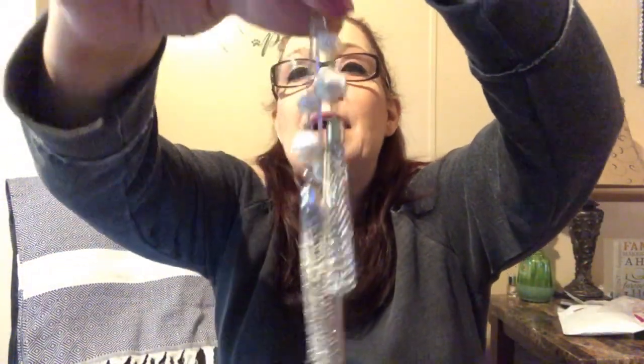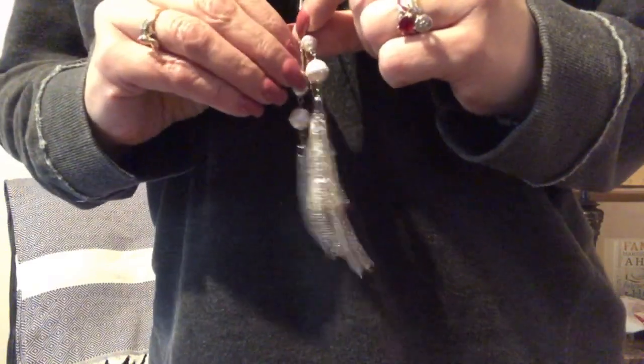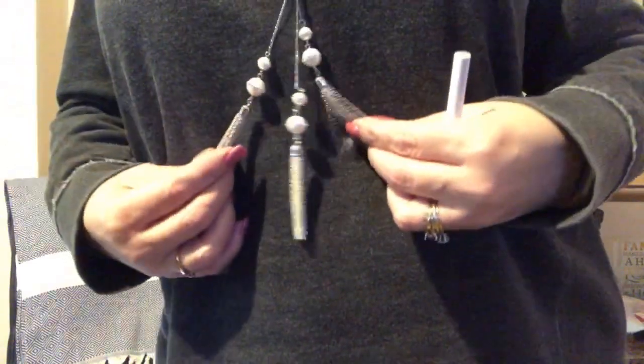Try and separate them a little bit. That is the necklace. So I'm gonna slip this on and see what we have here. There we go. It is longer than that, but let me see if I can stand up and show you. There is the necklace, and it has 3 separate tassels. Isn't that something? This is very, very heavy. Very heavy necklace. That is very pretty.